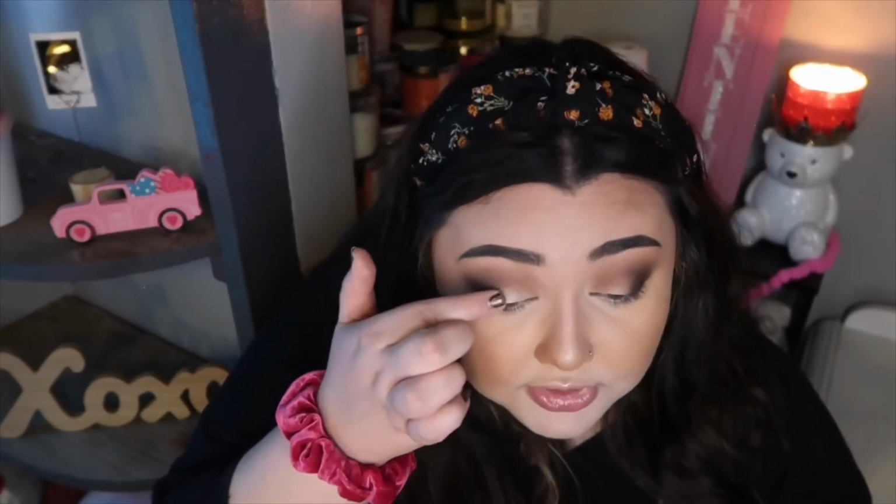This is a really simple but easy look, and you can always make it more dramatic if you want more darkness. You can add more darkness to it. You can make it a little smokier or even a little lighter.